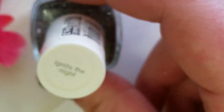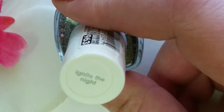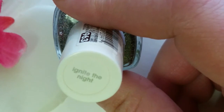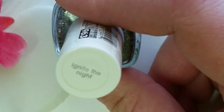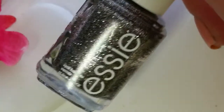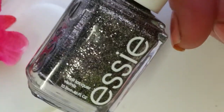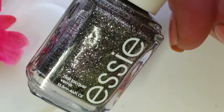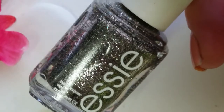Alright, one more. This one right here came out of the Encrusted Treasures collection. They had a lot of texture polishes in that one. I think that's from a few years back, but they still have these in the core collection. So Ignite the Night is the one that I have here. I just really enjoy this so much. It's got these darker, almost pewter colored micro glitter, and then it has, I'm thinking it's black.